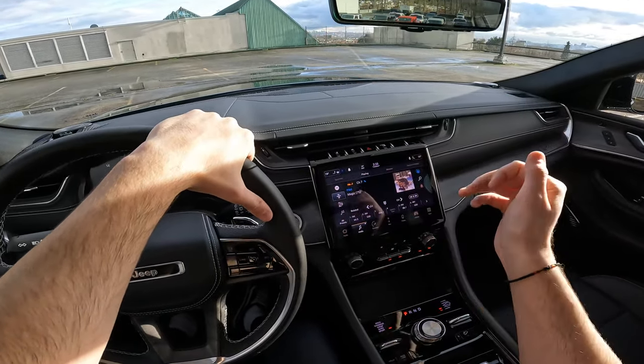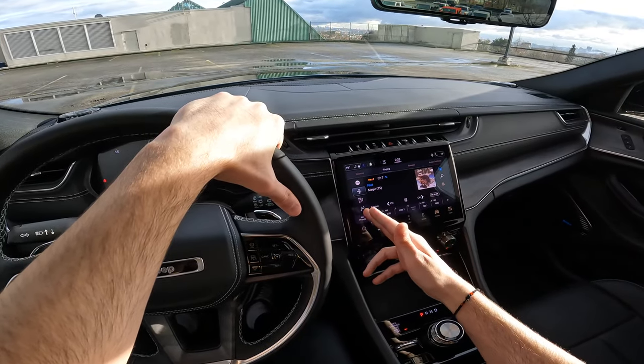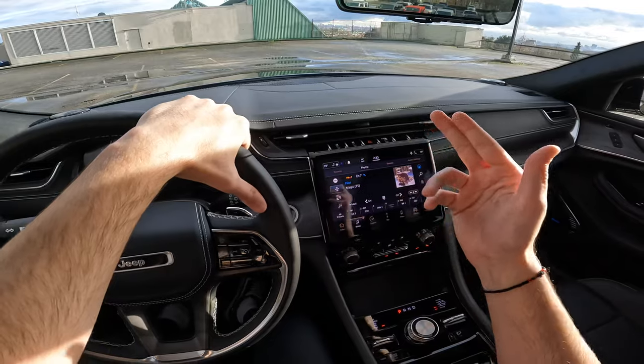Going into media, we got our standard media settings here, obviously the USB plugins, the Bluetooth, our Sirius XM and our FM.